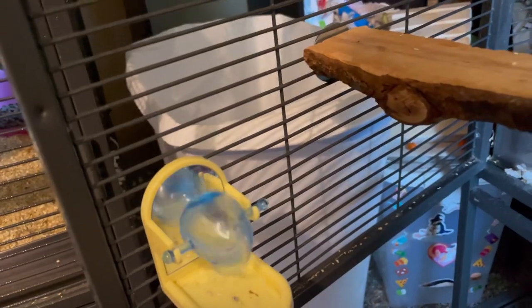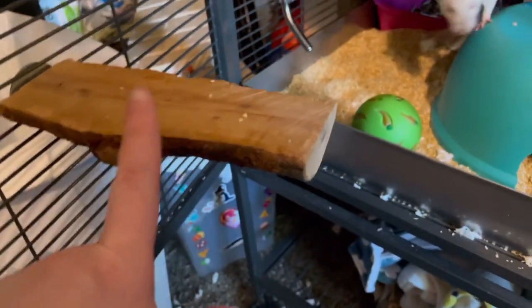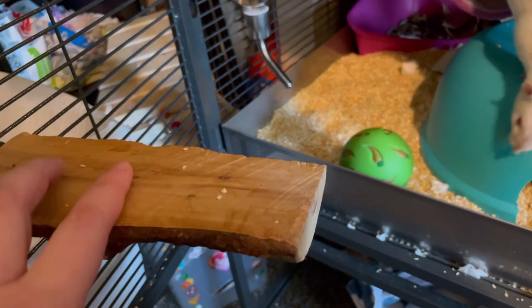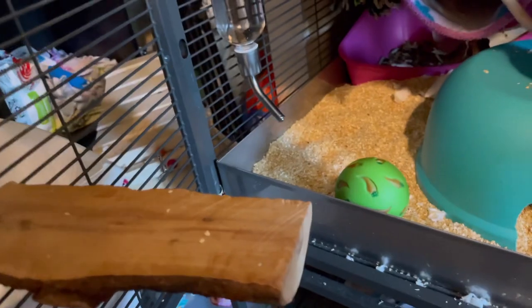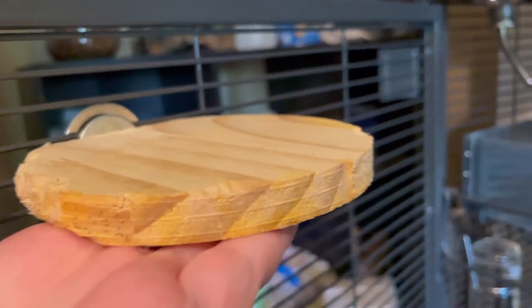So first door, we have another V. Egg foraging toys, we have a Foggy. This wooden ledge I bought, I cannot remember the brand name though. I've had it for a long time. This one I got off Amazon. Again, I don't remember the brand, but these are super easy to find. Just type in lily pad ledge.